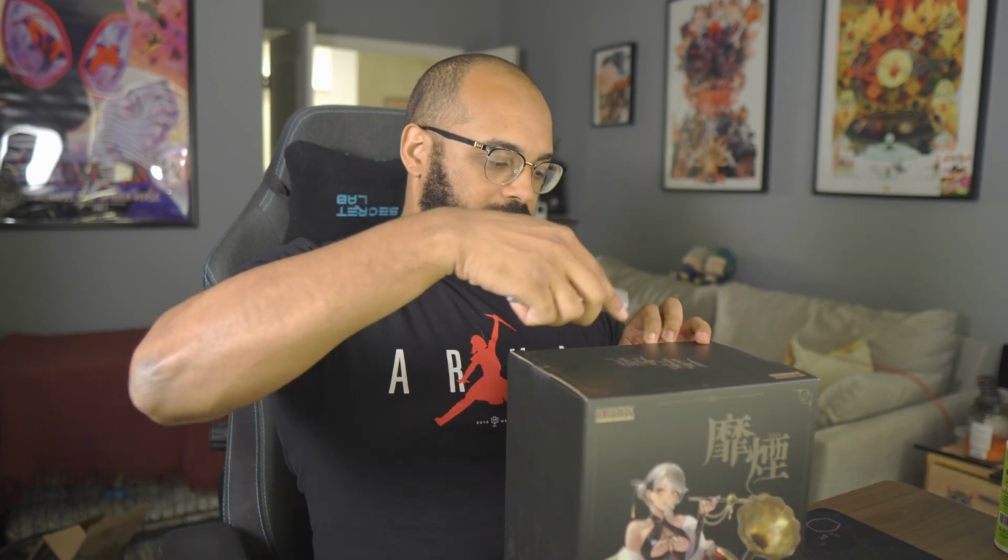Now, real quick, the box is actually quite small for a 1/6 scale. I was kind of surprised, but I guess it makes sense because she is sitting in a chair. But the box itself, very nice. I think it's pretty plain. You really just have the artwork on the front and then just that basic stuff on the back. So nothing too crazy, but let's get her open.